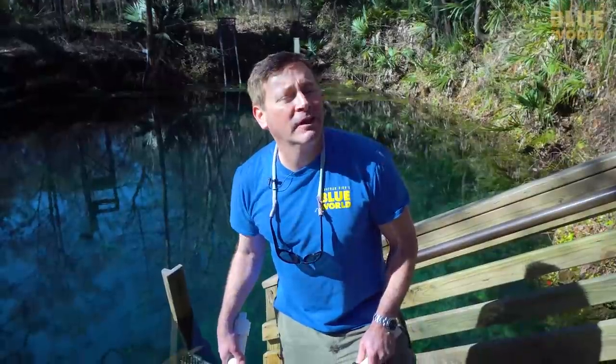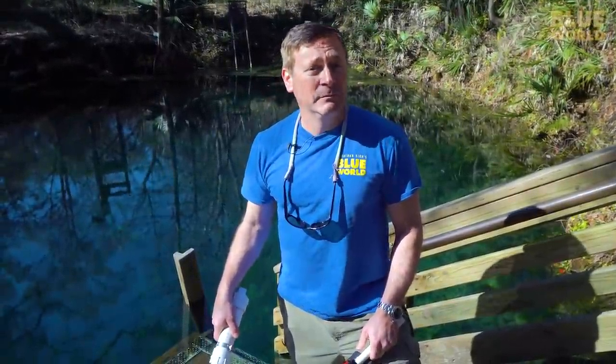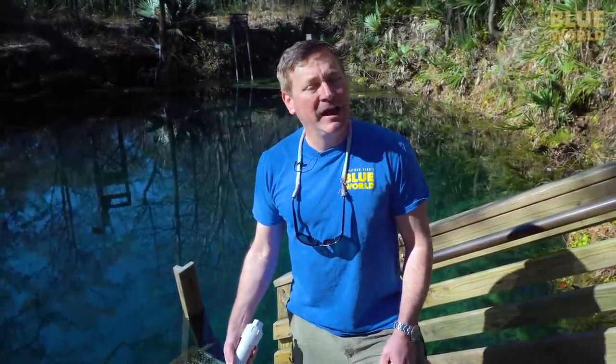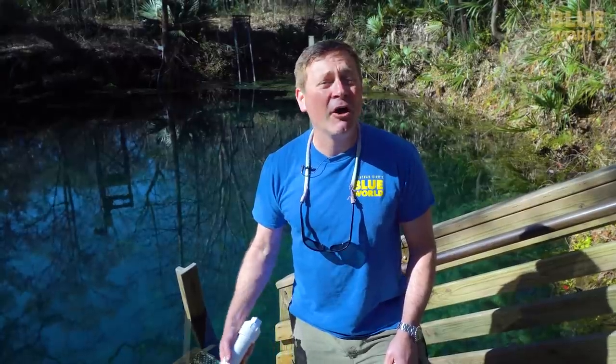A lot of people don't realize how important the cave systems are down here. They contain the fresh water that is the drinking water for everybody in Florida. They're the planet's plumbing, and people don't realize how extensive they are, how far they go. They go under the forest, they go under parking lots, they go under your house. They're very extensive systems. So today we want to demonstrate that.